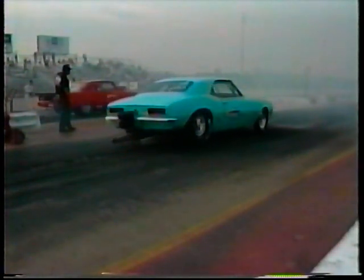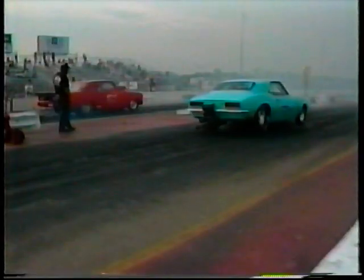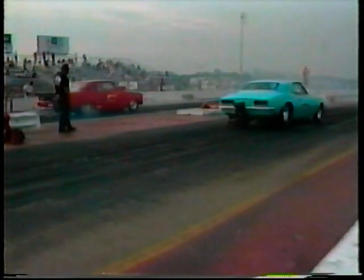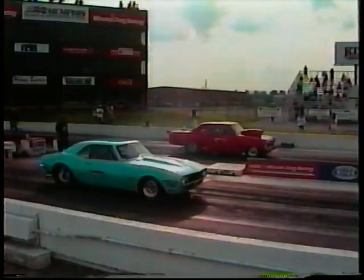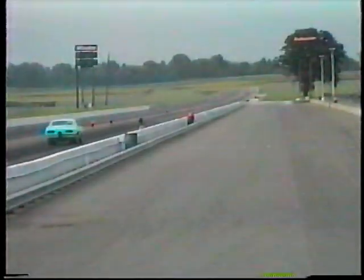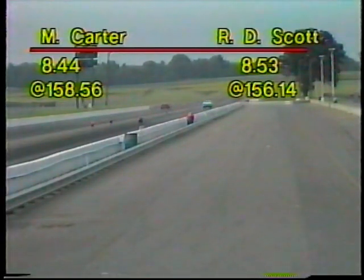Here's Max Carter's Chevy 2 against Dan Scott's Camaro. Although these two faced each other in last year's Top Gun shootout, Dan supplied the torch that repaired Max's rear end. You know, a lot of these racers have been great about helping each other out. However, with Max so far being unable to get out of the mess, wait, this is going to be close. Amazing. Max Carter wins with the fastest ET yet posted, 8.44 at 158 miles per hour.